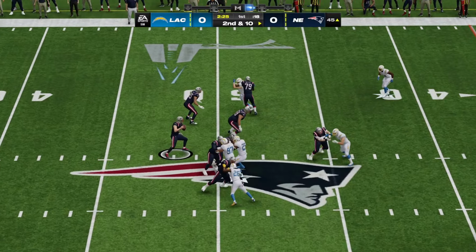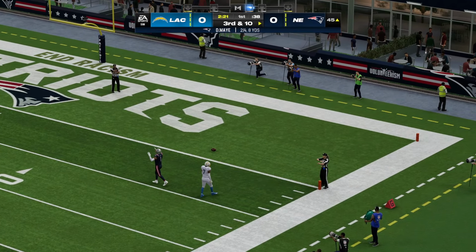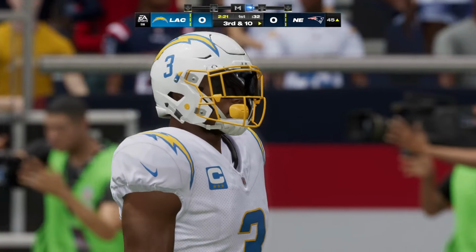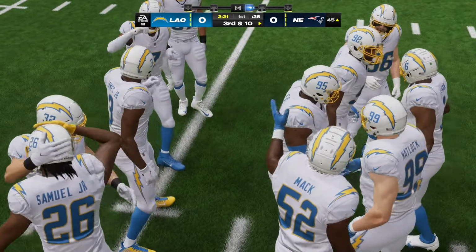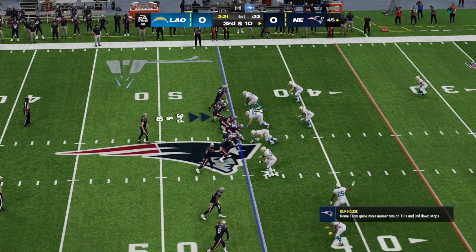A play action fake. They'll look to throw. And he bats it away, and it falls down incomplete. They decided the opportunity was there and launched a deep ball, but he was unable to get away from the defender, couldn't create space, couldn't uncover at the end of the route, and that one winds up incomplete. Now they face a third and 10 after back-to-back incompletions.